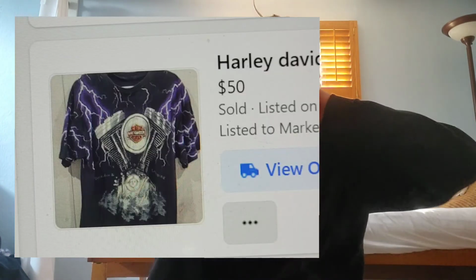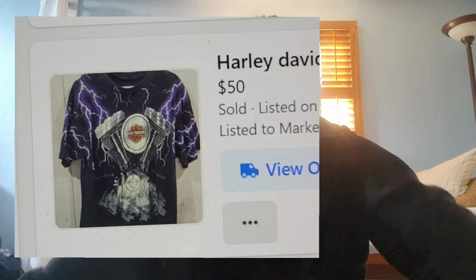This Harley Davidson shirt sold for $50. I'm in a couple reselling groups on Facebook, and I posted it and asked, does anybody know how much I should sell this for? I reverse image searched it and it was like $150 some places, and some guy offered me $50. He's going to sell it for more, but I picked up this shirt for $2 and I got $50 for it, so I was happy.